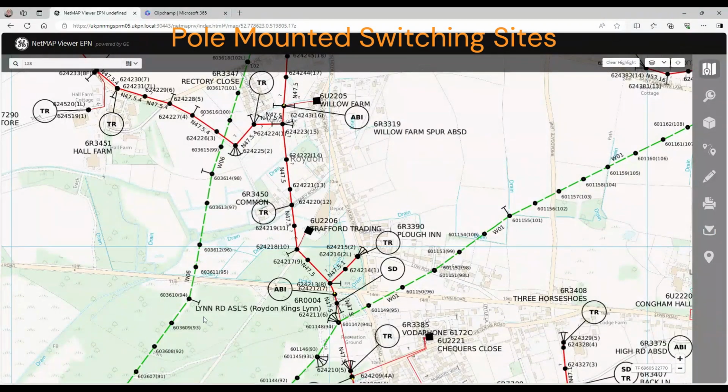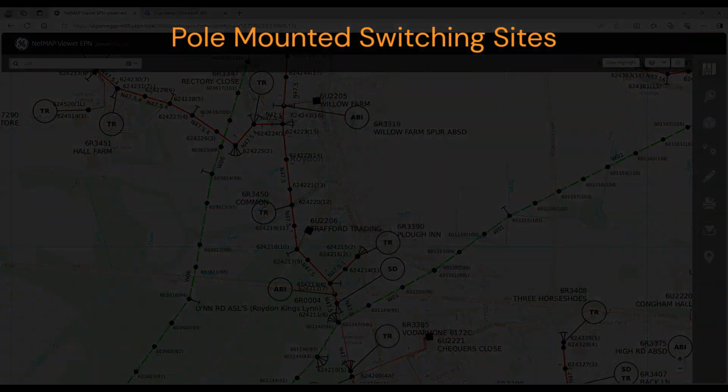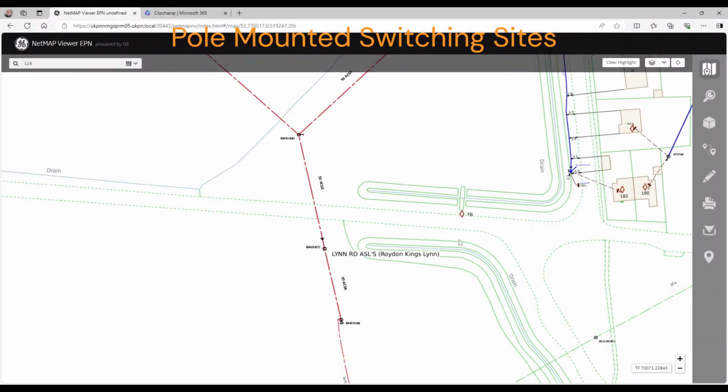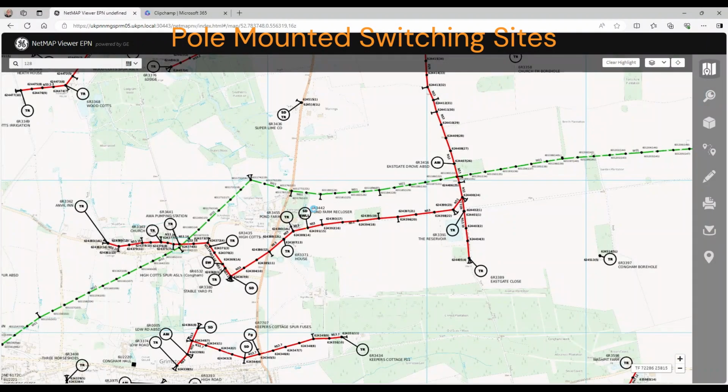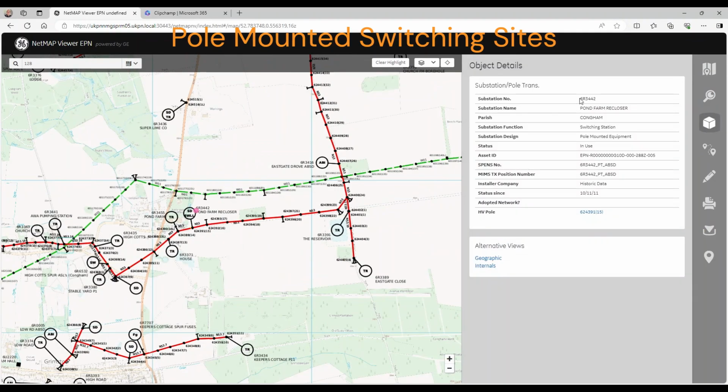A welcome addition to the NetMAP overhead data is that we have added the overhead switch and fuse site names. By doing this, we can maintain a greater alignment with ADMS, and it allows these sites to all become searchable within the data, making it much easier for someone to locate too.